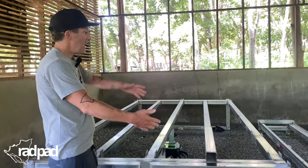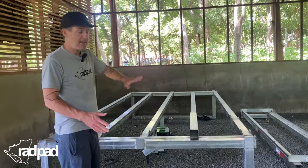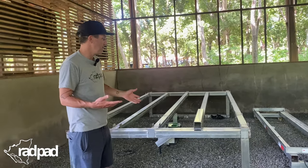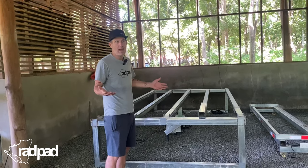And then you need 8, 9, 10, 11 E's. 11 E's, and boom, it's put together. We can assemble that after it's been welded together. We can assemble it in about 30 minutes, maybe an hour at max.